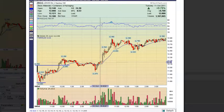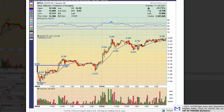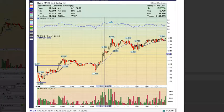Boom! Right from the open, the stock immediately gapped up and then started to run. So right away, that's when I knew that the stock had a very, very good chance of winning. People in the chat room would ask me, "Hey, should we sell now? It's at 12.50." And I was like, you know what? Let's just wait a little bit. Let's just keep raising stops.